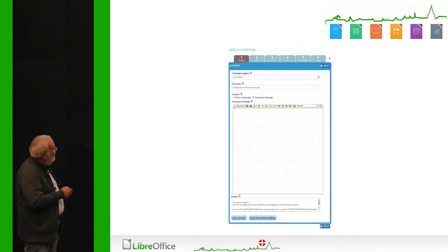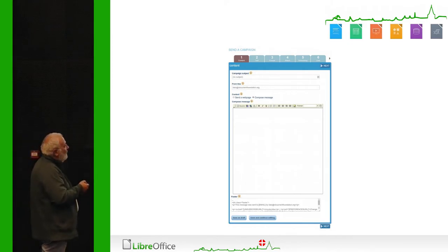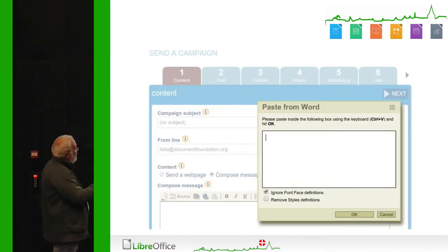So you have an editor. Actually, they have just improved this. It's a basic editor, but I usually never write the press release here. I use LibreOffice, of course, and then I cut and paste it. They unfortunately have a paste from Microsoft Word, and I've suggested they add another one that is paste from ODF, which would be nicer. Actually, it's not true that it's only paste from Microsoft Word, because if I paste an ODF inside, it gets it. So it's probably paste from a word processor.